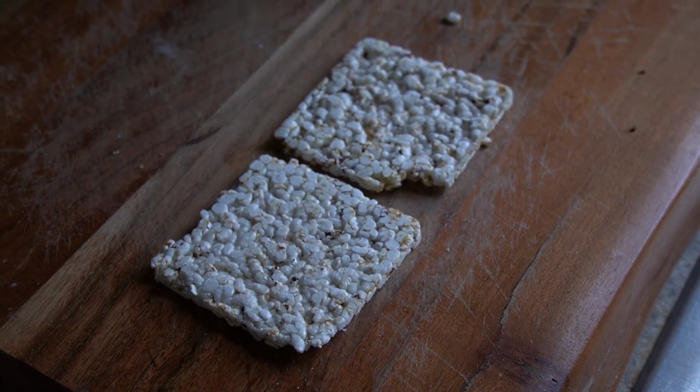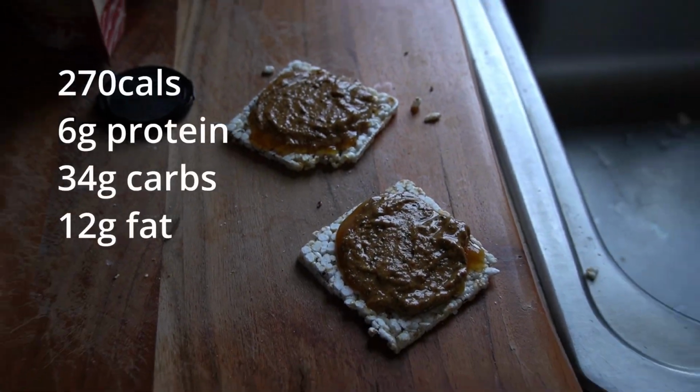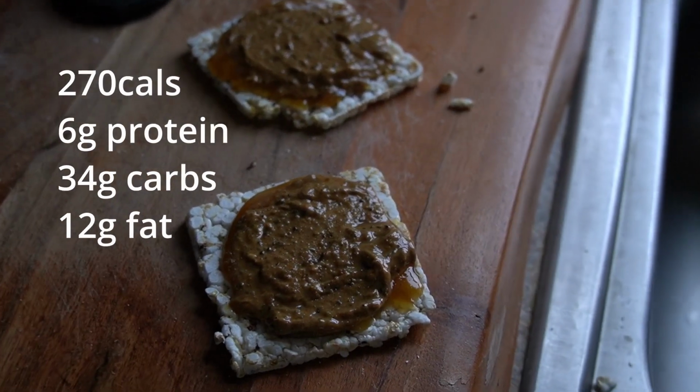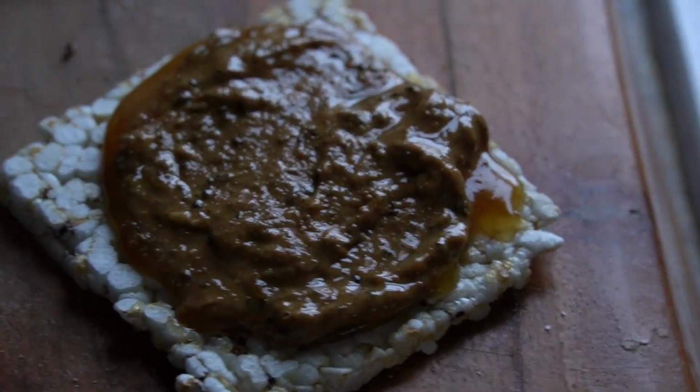All right guys, about to go for a quick walk, but right before I do, I'm gonna have a quick snack. So we got 2 rice cakes. I have a tablespoon of honey and then a tablespoon and a half of both the nut butters. And then I like to finish it off with a little bit of pink salt on top for a little bit of extra flavor.